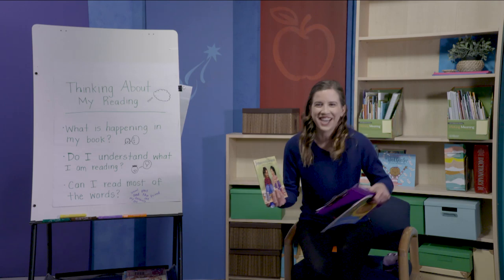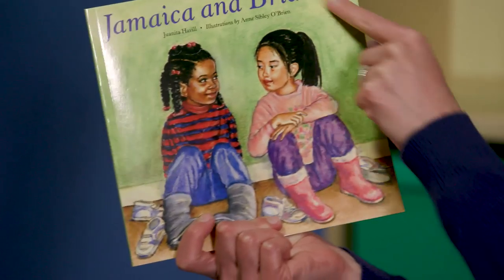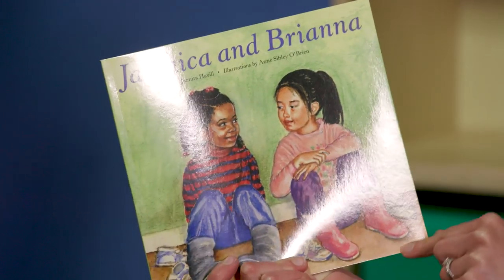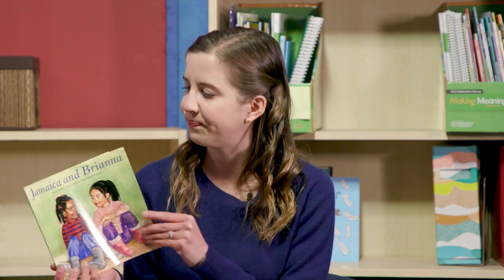I know Taigi and Saki are so excited because they love this book too. This book is called Jamaica and Brianna. It's by Juanita Havel and it's illustrated by Anne Sibley O'Brien. Now, yesterday, I was thinking before I read, maybe this book is about two girls who are going to be friends. I'm gonna read just a couple pages today and show you how I'm thinking about my reading.